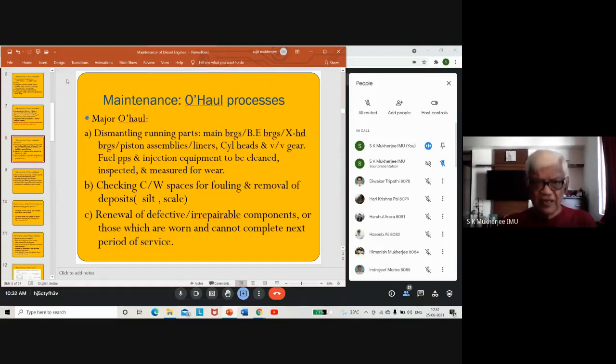So it is not that main bearings, bottom end bearings, all are done in one day. Possibly main bearings of two units are done on one day. Then on another day, main bearings for another two units are done. Those hourly periods are recorded so that after the required thousands of hours, the main bearings for those two units again come due on the same date. So everything is marked out with time.